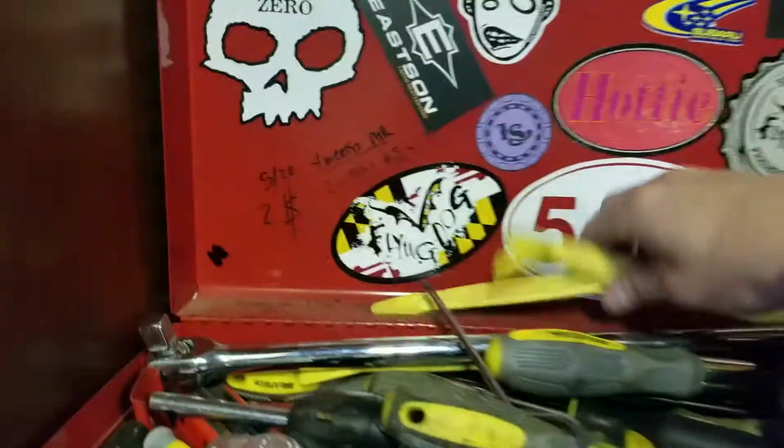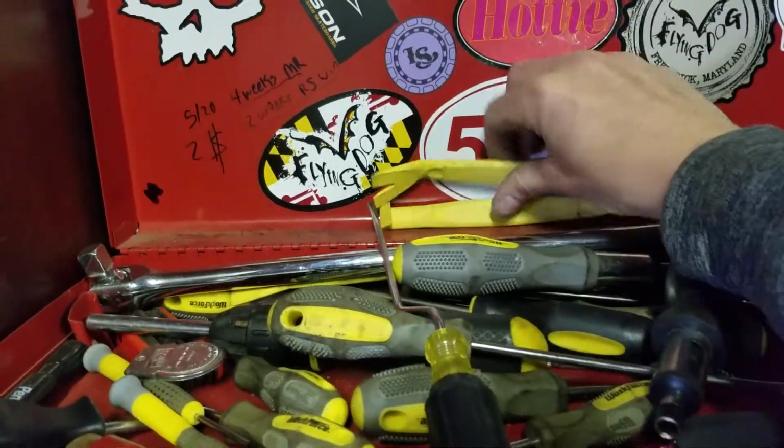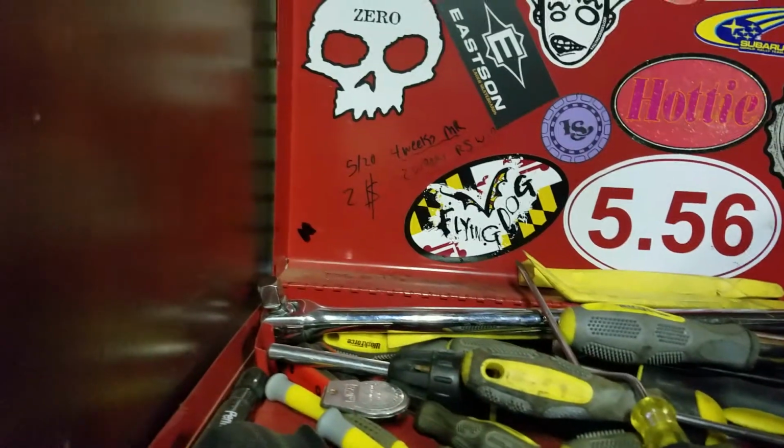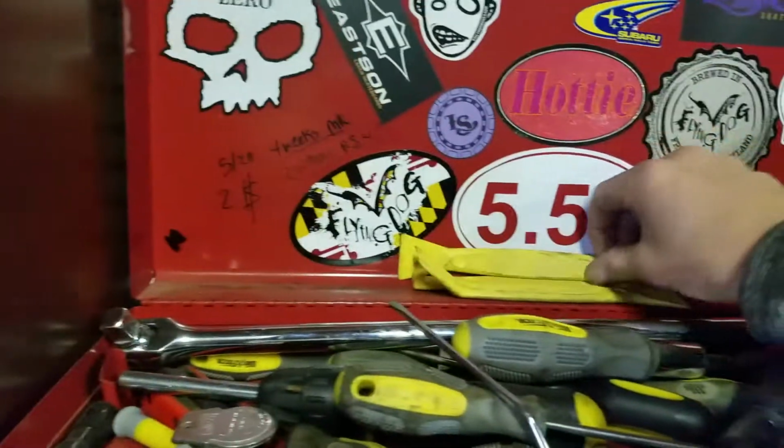Up here, I've got the Harbor Freight trim tools. These are awesome. One of my favorite things I've ever gotten from Harbor Freight. I thought there was another one in here. Yeah, there was 4. I have 3 of them now.